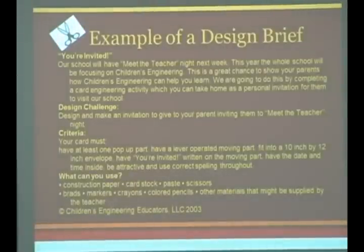This is an example of a design brief that was done through our children's engineering, which is the program that has led us to understand design briefs deeper. So it says, you're invited. Our school will have Meet the Teacher night next week. This year, the whole school will be focusing on children's engineering. This is a great chance to show your parents how children's engineering can help you learn. We are going to do this by completing a card engineering activity, which you can take home as a personal invitation for them to visit our school. That's some background. The design challenge is to design and make an invitation to give to your parent, inviting them to Meet the Teacher night.